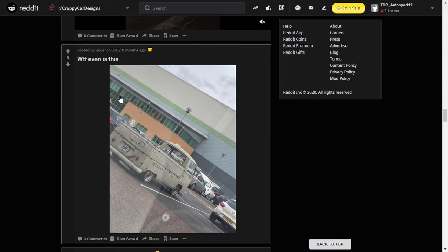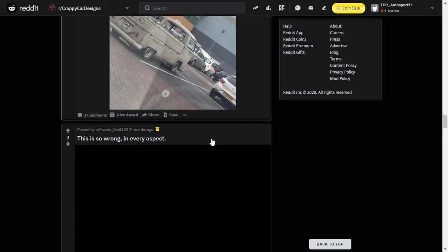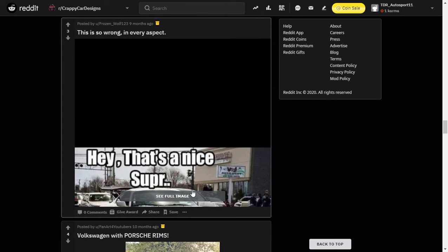What the frick even is this? I'm looking at that right now. For some reason I can't give upvotes. Oh my! What is that? It's something. I heard that there were VW buses and they turned them into trucks as well, but I didn't actually know until now, I guess. This is so wrong in every aspect.